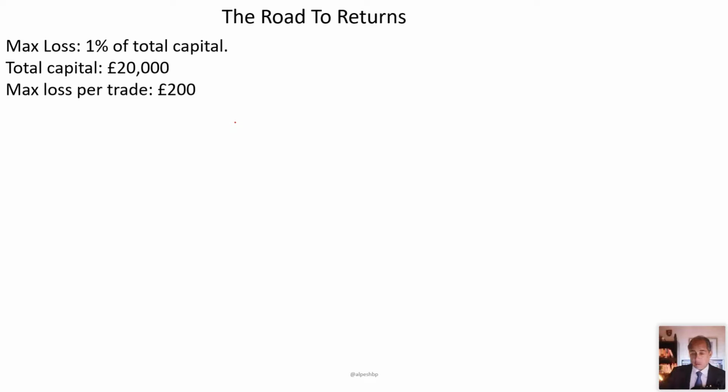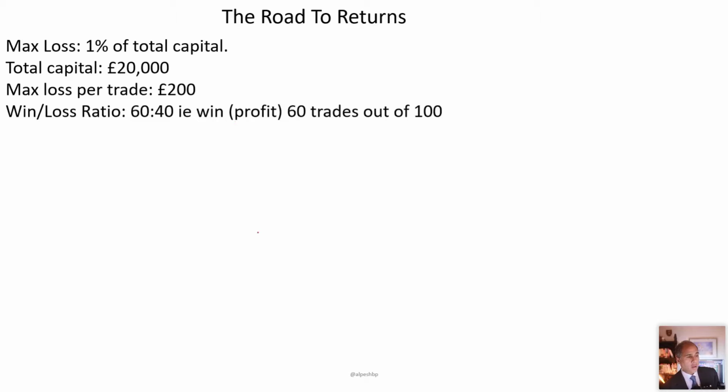For beginners, and certainly for hedge funds, it's less than 1%. If they lose 1% of their capital on a trade, that's pretty bad. It should be closer to about 1/3% or 0.5% if you're a good, sensible fund. Okay. Max loss per trade, £200, right?